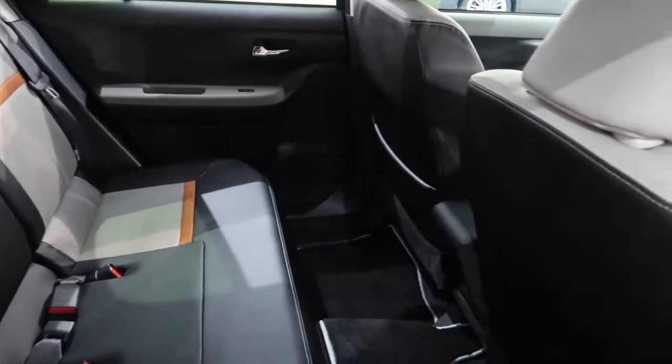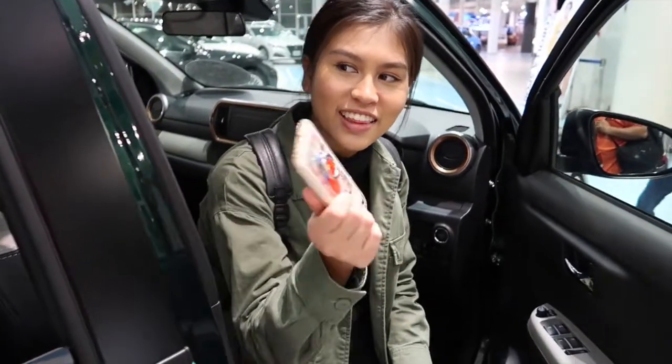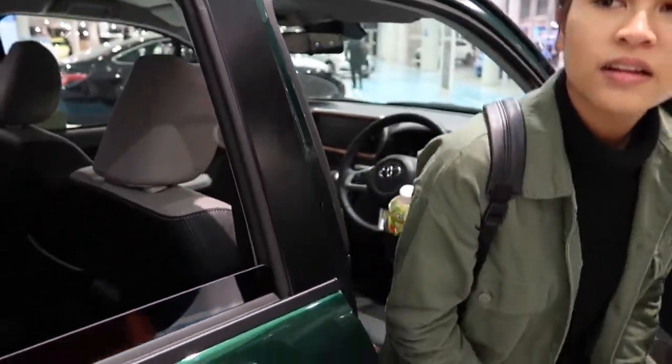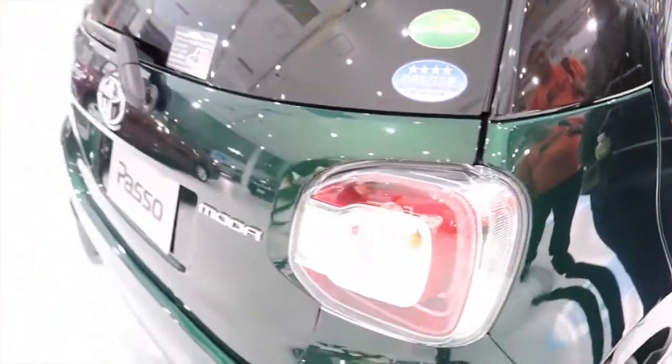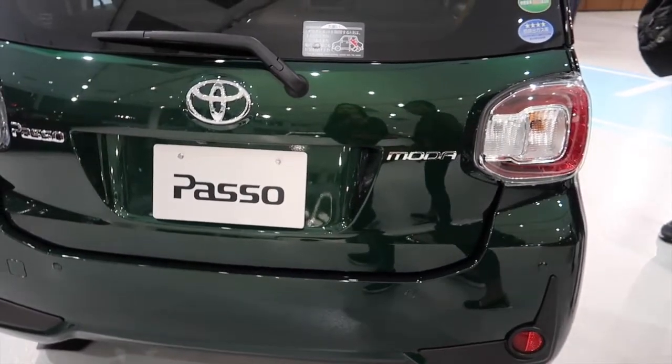That one is nothing. The other one is like a car and a van. Which one? This white one? Yeah, I like that one the best. That one and the rose gold color. Wait, is that the same one? That one says a Porte. This one. Oh no, this is the Pazo Moda.